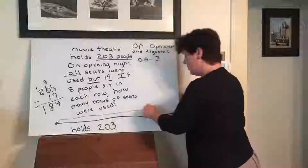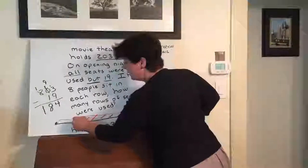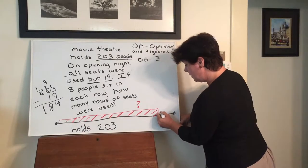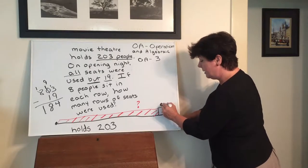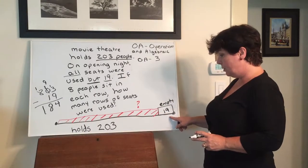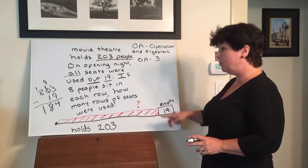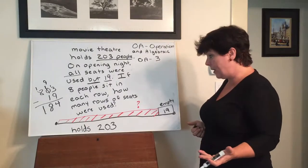All the seats full, and this represents what we don't know, and 19 on this number line, empty. So we know 19 are empty. We know these are full. So how can we find out, of the 203, how many were empty? Well, the difference is 184, but how can I prove it in a picture or in another way?